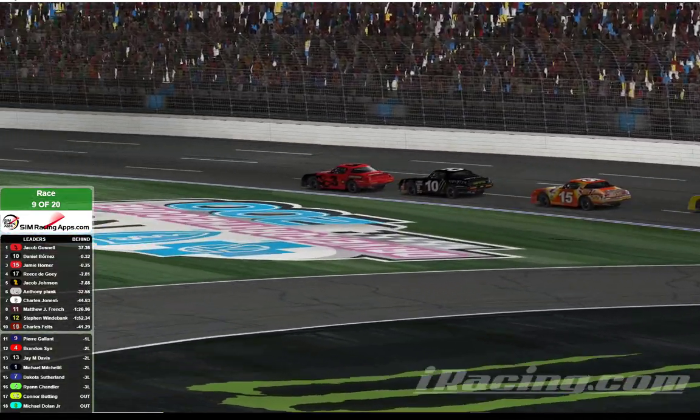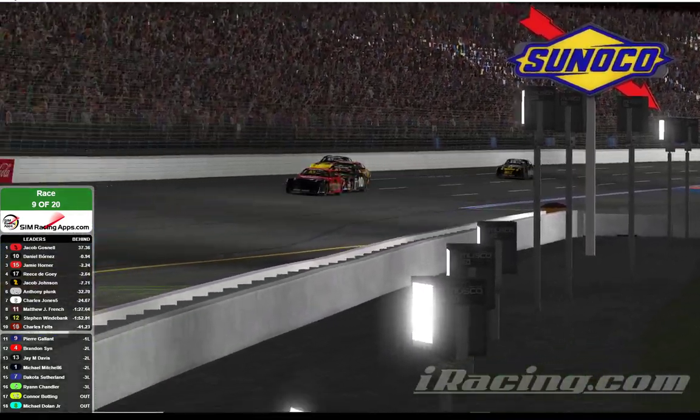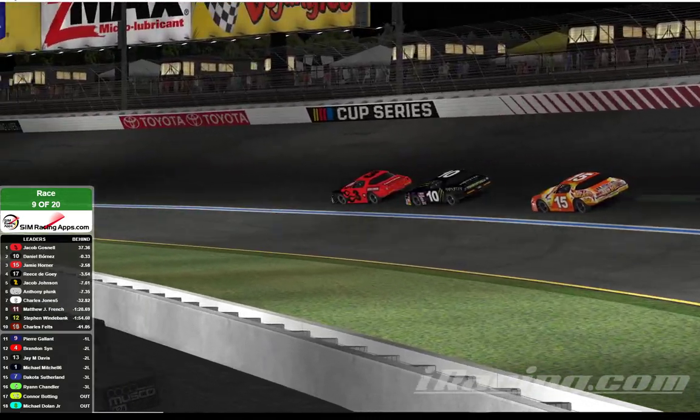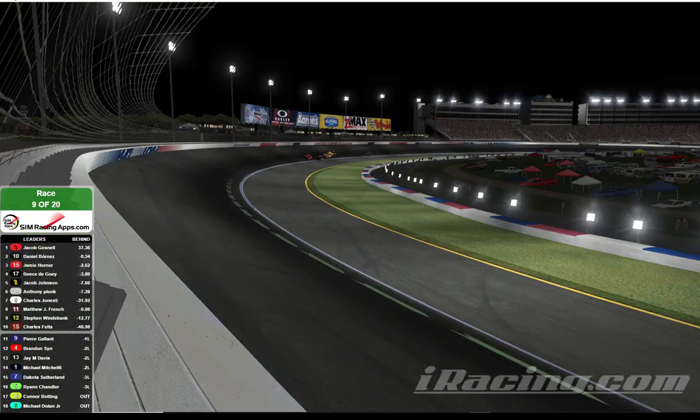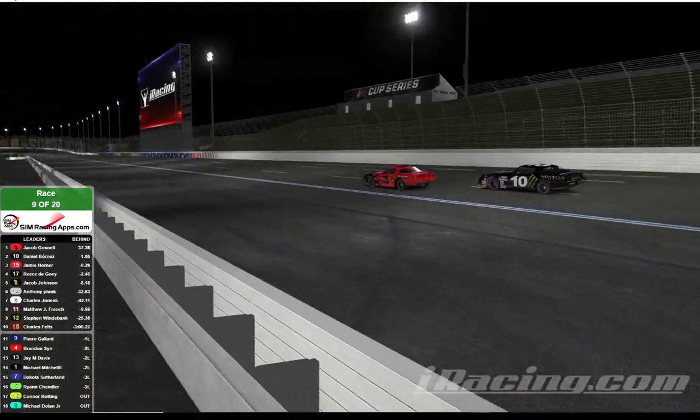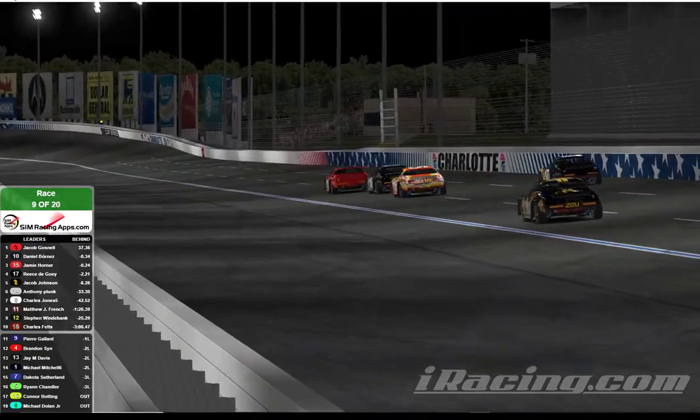This is now to begin lap number 9. Jacob Gosnell continues to lead. Daniel Bournay second. Jamie Horner continues to run third in the Hot Wheels machine. Reese DeGoey 4th, and Jake Johnson in 5th place. Looks like Johnson is closing very slowly on this lead group. He must be getting just enough of a draft that it looks like he can close in.